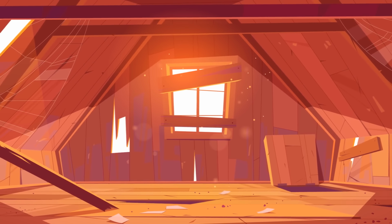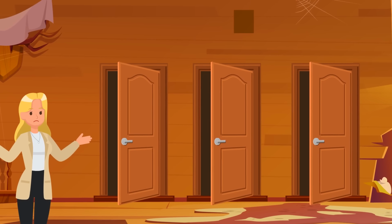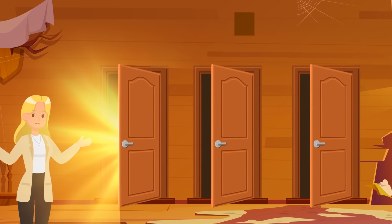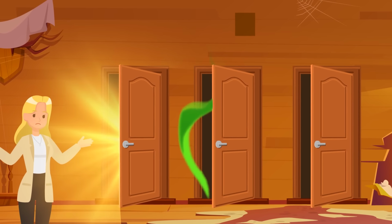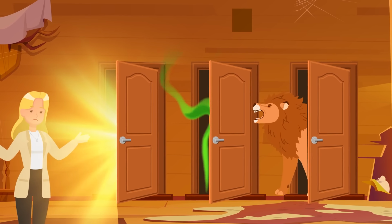Atlas woke up in the attic of an abandoned house. He tried to find a way out of the house, but all he could find was a room with 3 doors. Each door hid a different danger. The windows and floor behind the first door were made entirely of magnifying glass, which meant that the sunlight would probably burn him if he entered. The second door hid a room full of poisonous gas, and behind the third door was a hungry lion. What should Atlas do to escape?